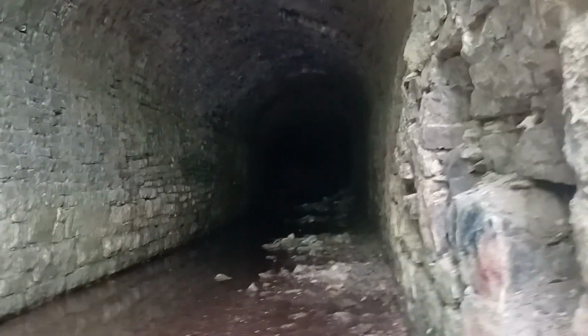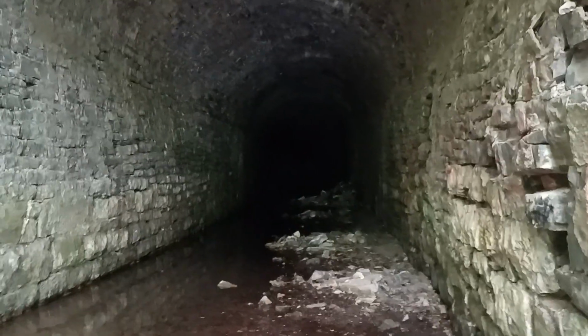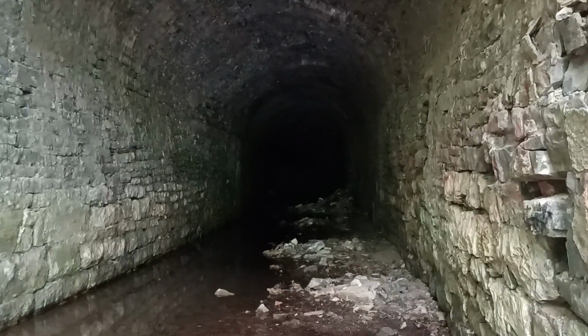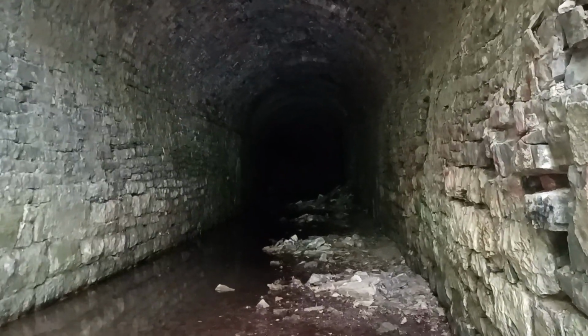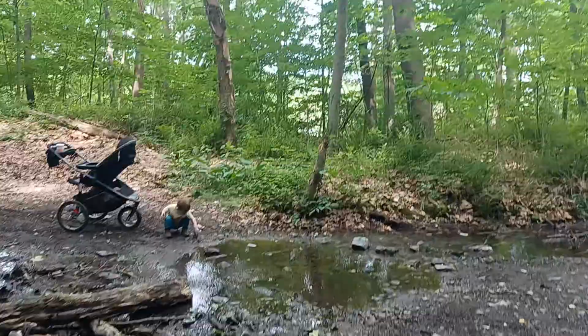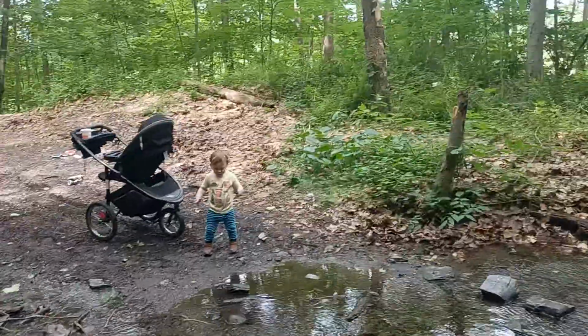It's got a major collapse in there that happened, I believe, during Agnes in 1972. And beyond that first collapse and before the second collapse, the rails are still in place in here. Didn't get a chance to remove them before it was taken out. Once again, I'm not going to do that right now because I'm trying to set an example for my son and keep him safe.